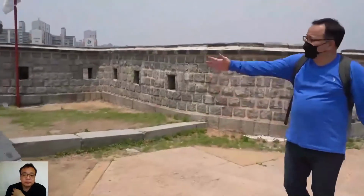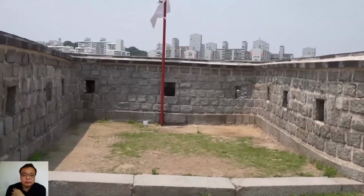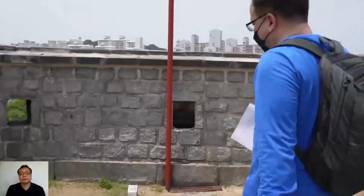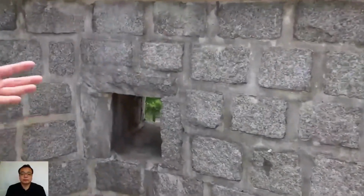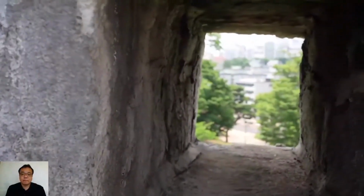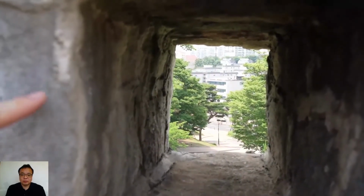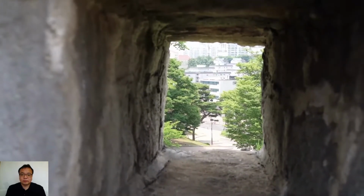So this facility, this space, is for military facilities. You can see a different view through this hole. It's a shooting hole called Chong'an. You can see a long distance, so you can attack distant enemies. You can shoot the rifles here at long distance enemies.